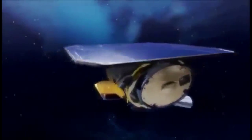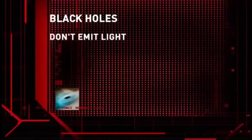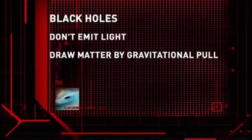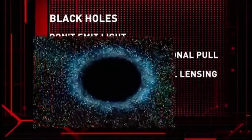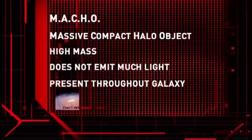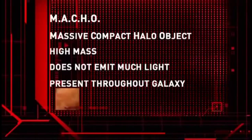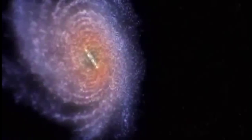Scientists started to investigate objects in the universe that didn't emit light. Black holes were considered. They don't emit light, can draw matter to themselves, and are detected with gravitational lensing. It could take the form of black holes or MACHOs, massive compact halo objects, which are basically dark, small stars that don't give off a lot of light. MACHOs hide out in the halo of the Milky Way and are detected by gravitational lensing. But there weren't enough to account for the amount of dark matter needed.